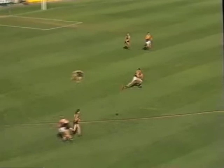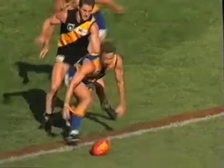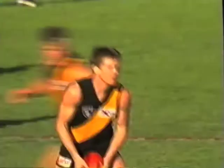Richmond never looked threatening, as the Eagles did as they pleased, kicking 20.15 to 5.9 to run out 96 point victors. Peter Sumich booted 5 for the winners, while for the Tigers it was hard to find a good player over 4 quarters. Although Chris Bond and Paul Broderick battled hard. 50 goes Goldwood. Is it another one for the West Coast Eagles? I think it is. Goal to Matera.